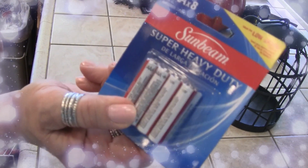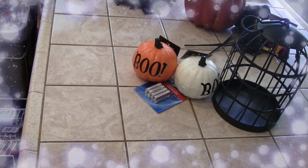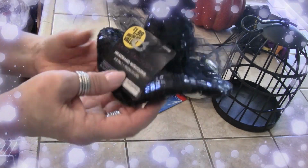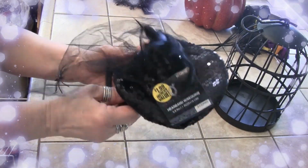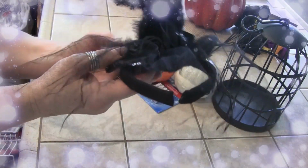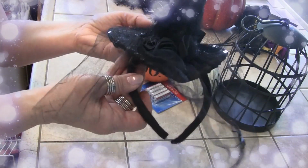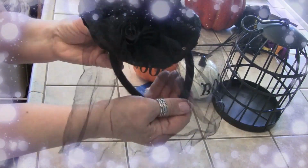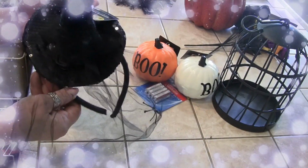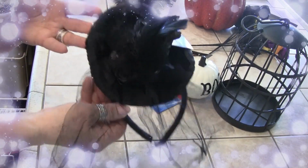Then I just got some of these AAA batteries, and you'll see why in a minute. Then, for a DIY that I am doing, this witch's headband hat. I won't use it as the headband. This was $1.99, and it's sequins with netting and a spider. I am excited for this DIY. I think you're really going to like it. So I got this hat because I needed that. And this is primarily why I went in to see if they had any Halloween, because they were the ones that carried these hats before, and I was hoping, and they did. So I got that.